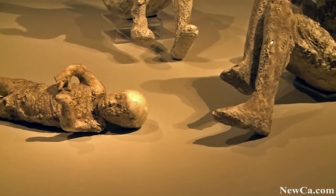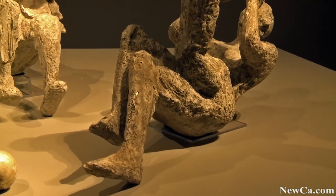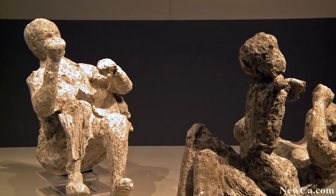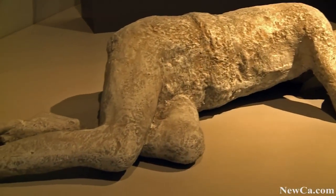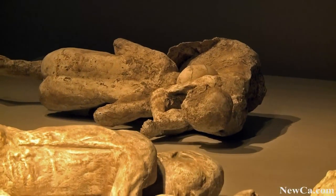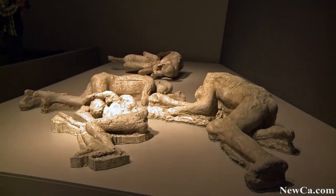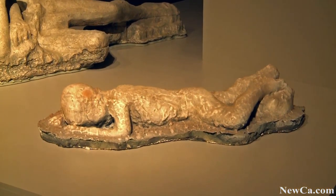These are casts of the actual people who died during the eruption. We don't, in this museum, have the original casts that were made at the point of excavation. Those casts stay in Pompeii at the site, and they actually contain the skeletons of the unfortunate victims. What we have here are copies of those casts that have been sent out to travel around the world and spread the story of this huge tragedy, but this amazing preservation of artifacts for future generations.